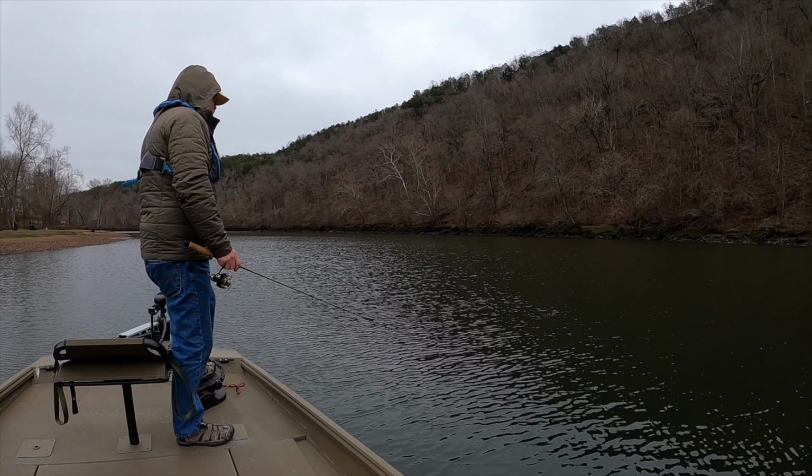They're really not eating anything on the surface. I don't see anything hatching or flying around. They're really not eating. They're right on the surface, just kind of cruising around. I really do need to check the hook because it's not bad. Just missed a lot of fish.